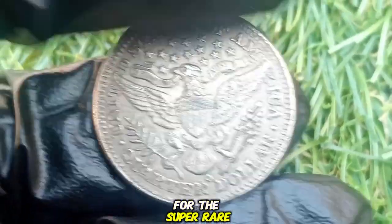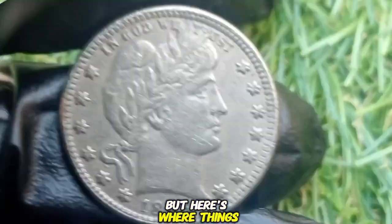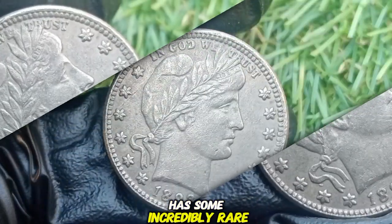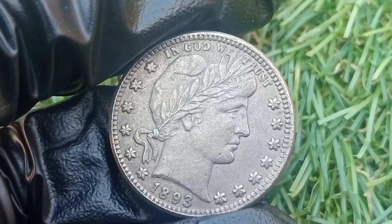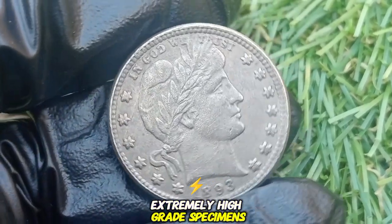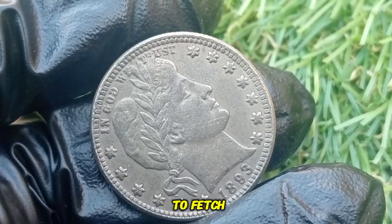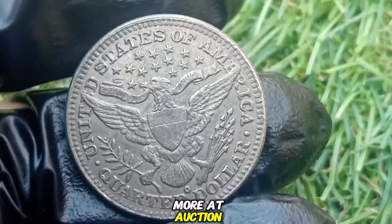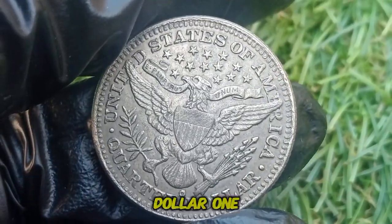4. The super rare and unbelievable. But here's where things get truly mind-blowing. The 1893 Barber quarter has some incredibly rare variants. There are a few extremely high-grade specimens in the market, and they've been known to fetch prices from $50,000 up to $1 million or more at auction. Yes, you read that correctly, $1 million.